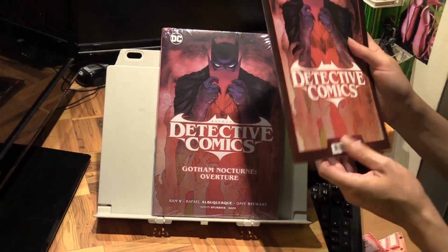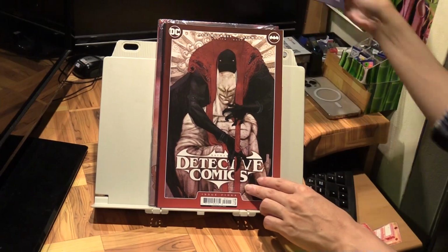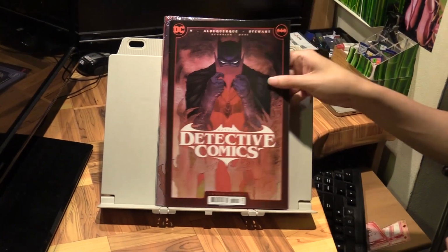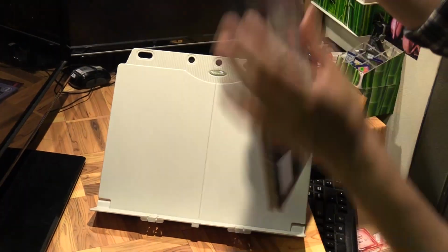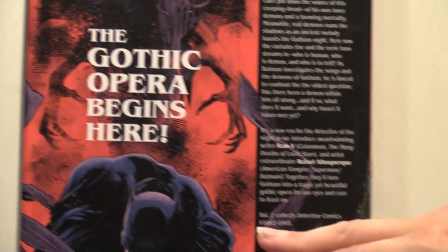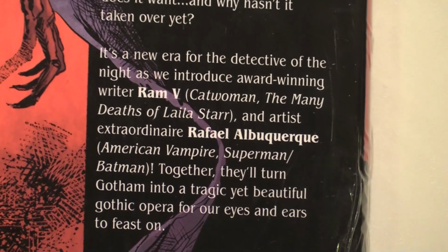And the 4 issues that it collects are issue 1062, 1063, 1064, and 1065. Okay, and you can see that the cover for issue 1062 is also the cover for the hardcover. So that's what it says here. The Gothic opera begins here. And it collects Detective Comics 1062 to 1065. Tragic yet beautiful Gothic opera for our eyes and ears to feast on, right?